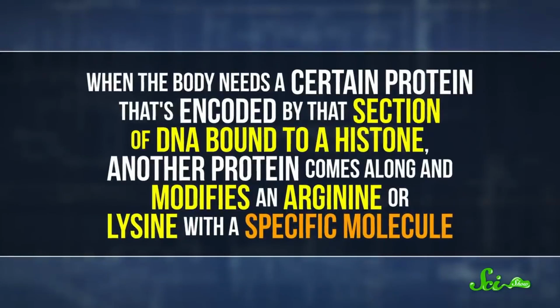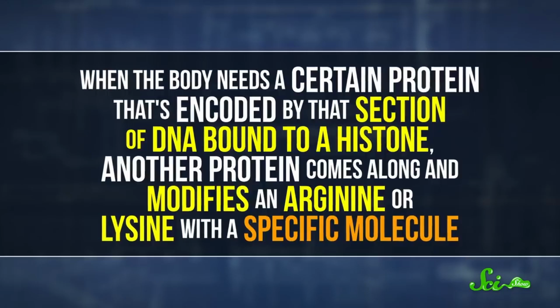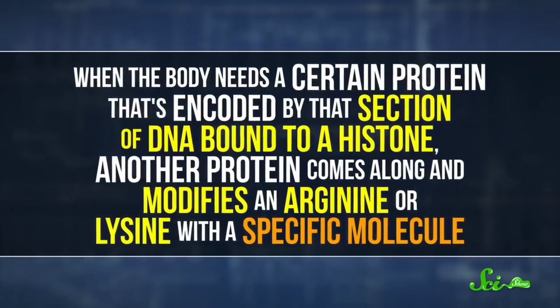When the body needs a certain protein that's encoded by that section of DNA bound to a histone, another protein comes along and modifies an arginine or lysine with a specific molecule. It's kind of like adding a tag onto a certain part of the genome that says, hey, it's time to read this gene because we need this protein ASAP. This process is foundational for how your body works.